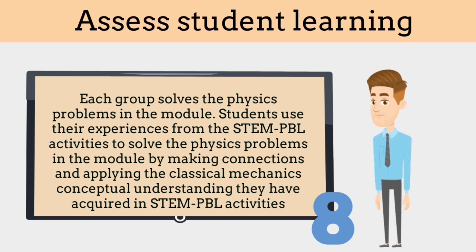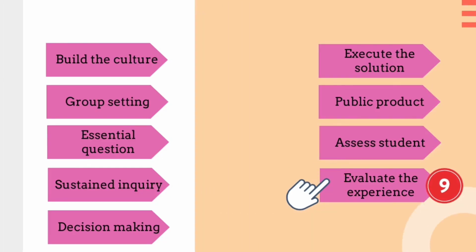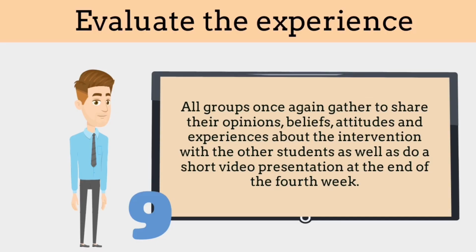Students use their experiences from the STEM PBL activities to solve the physics problems in the module by making connections and applying the classical mechanics conceptual understanding they have acquired in STEM PBL activities. Each group continues to solve the physics problems in the 4th week. After completing the 8th step, then continue with the 9th step, called Evaluate the Experience. In this step, all groups once again gather to share their opinions, beliefs, attitudes and experiences about the intervention with the other students, as well as do a short video presentation at the end of the 4th week.